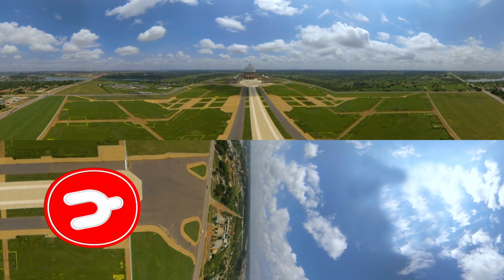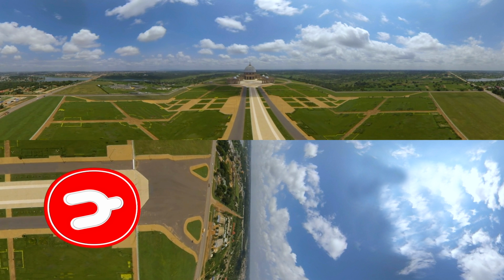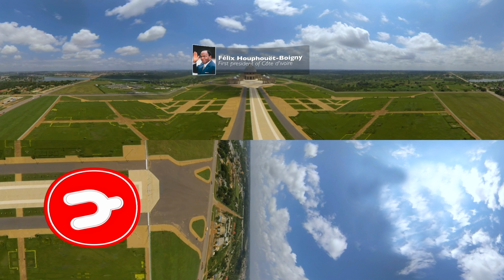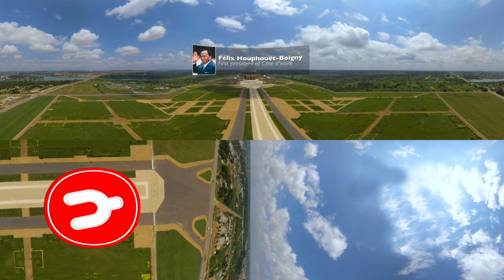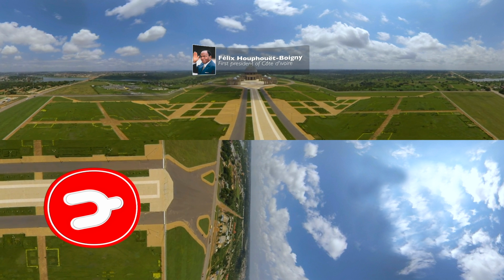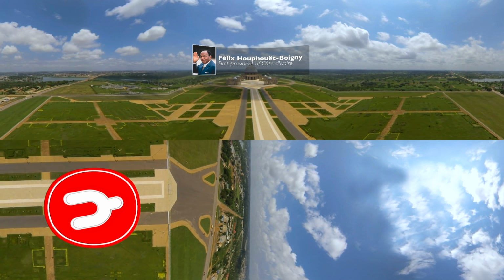This basilica is an offering made to God by the first president of Ivory Coast, the late president, Félix Houphouët-Boigny, for 20 years of peace and prosperity that the country experienced from 1960 to 1980.